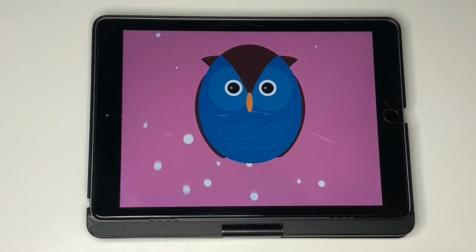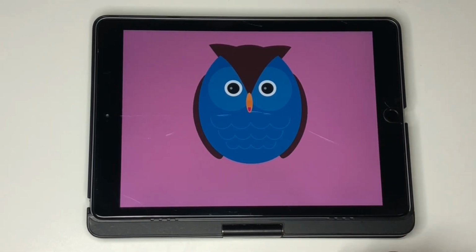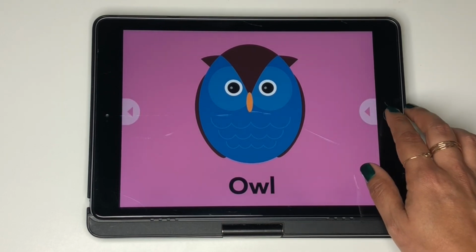So these three were my favorites, and they were $4 each. And if I decided to buy all four of them, they would have been $12. For a few dollars more, I was able to get this bundle.